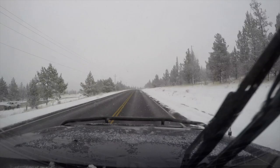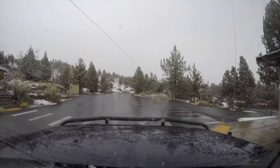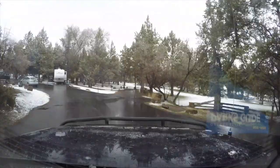On the way to the campground and recreation area for the reservoir, we found it mostly empty. Taking the time to drive around and pick the best spot, we noticed that one of the cabins was still available for rent.